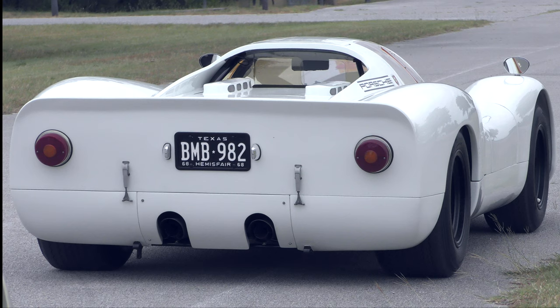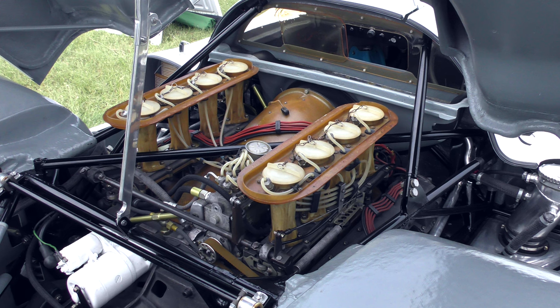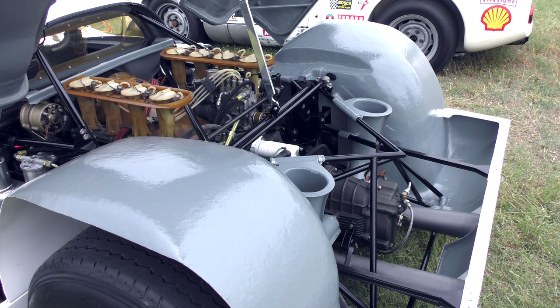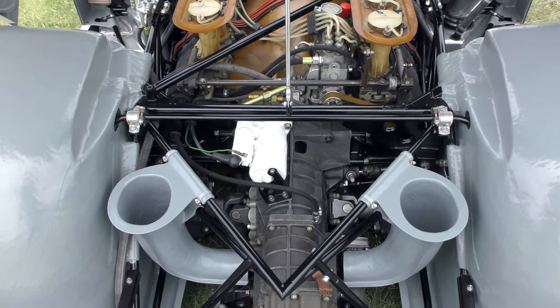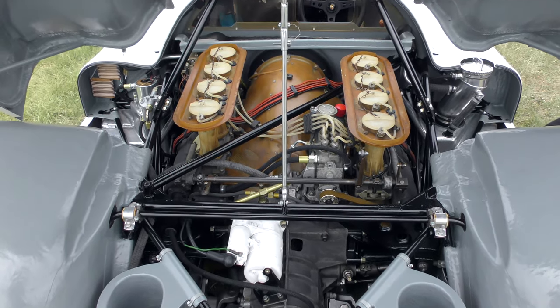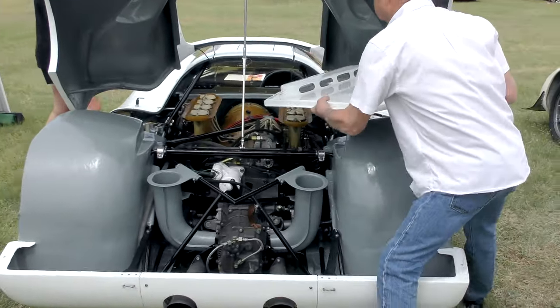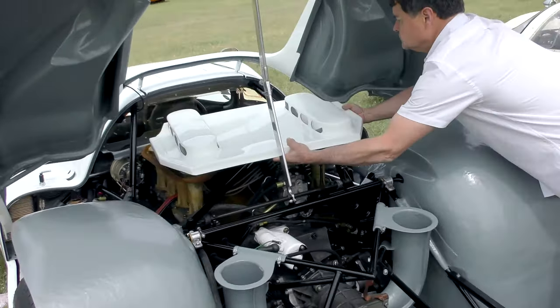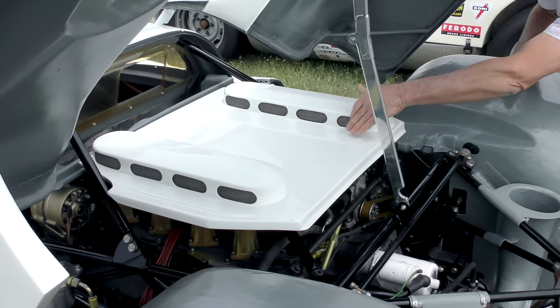The example we have here has been heavily restored to near mint condition, and the owner converted the car to meet public street driving requirements during the coronavirus lockdown. Looking at this car, you can see quite clearly that it served as the blueprint for the 917, and some of its design elements even carried over to the 956 and 962 prototypes.